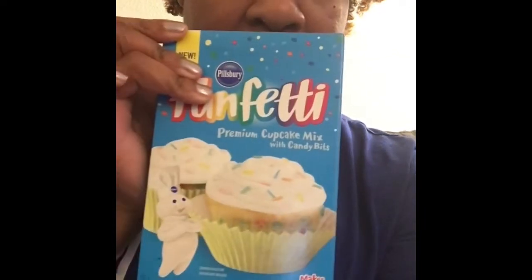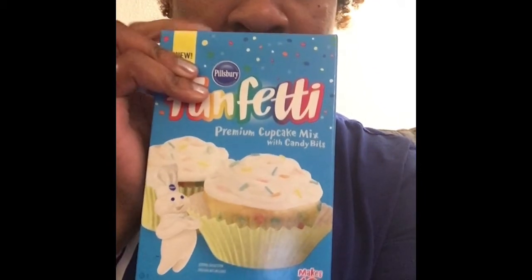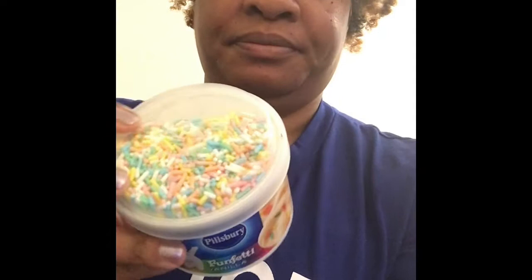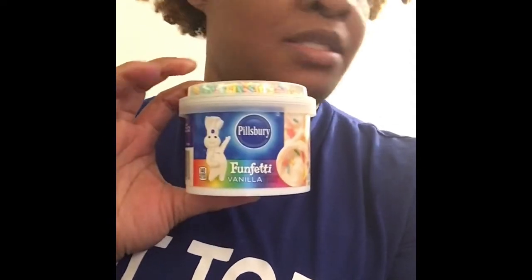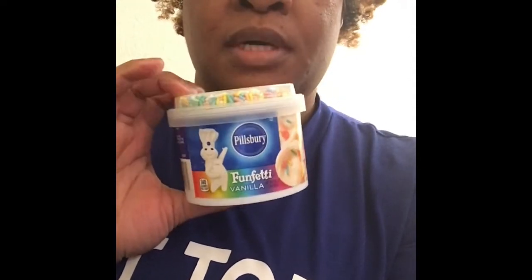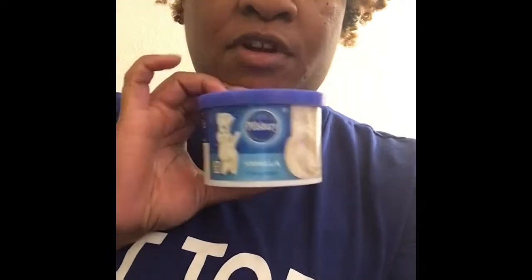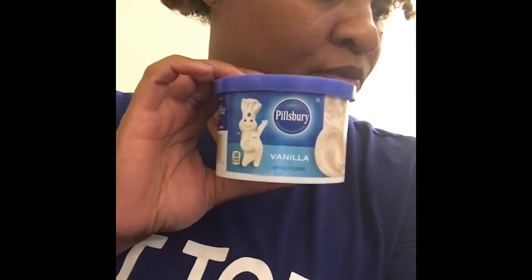We got some Funfetti cupcake mix by Pillsbury. Makes 12 cupcakes. And I also picked up some more Funfetti icing. I had previously bought some of this so Kari can put on his sugar cookies that we're going to bake. But I got this for the cupcakes. I got some vanilla frosting as well. Mommy, without the sprinkles. Okay, baby.